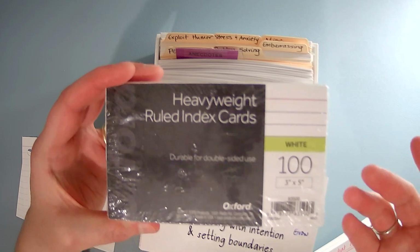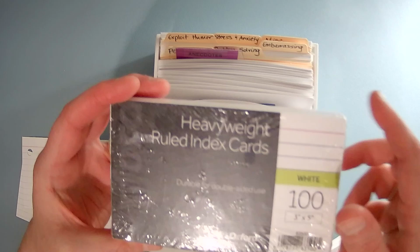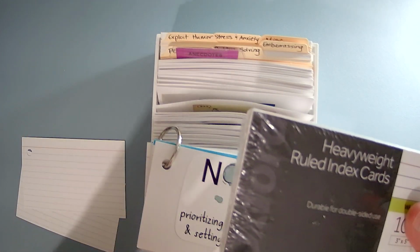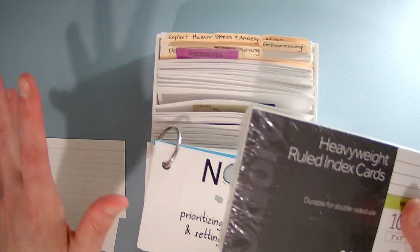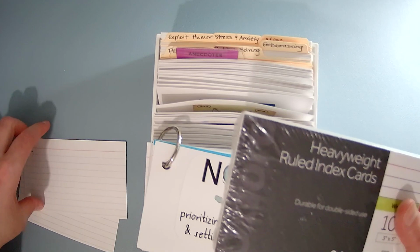So for my longer term or reference cards or my project planning cards, I always use the Oxford heavyweight ruled cards. And again, I only use 3x5 cards. Index cards come in all sorts of shapes, sizes, and even colors, but my personal preference is 3x5.